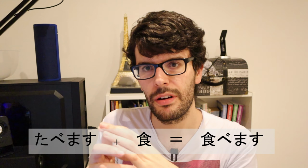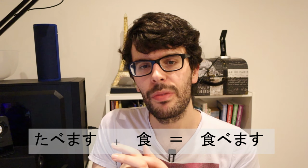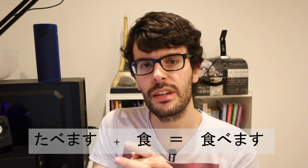And another thing that I've been doing with this deck is to try to replace the kana, because all the deck is written in kana, so katakana and hiragana. And whenever I know a kanji and its reading, I try to replace it. So for example, if I've got the word tabemasu, then I know it's to eat. So I try to replace the "ta" with the kanji, which is "ta", essentially in Japanese.